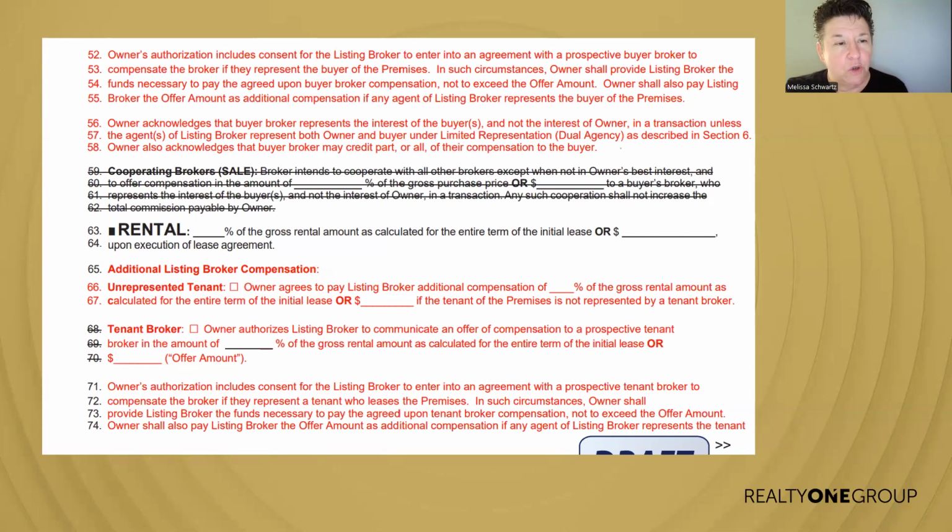Okay, so lines 56 through 58. Owner acknowledges that buyer broker represents the interests of the buyer and not the interests of the owner in a transaction unless the agent of listing broker represents both owner and buyer under limited representation dual agency as described in section 6. Owner also acknowledges that buyer broker may credit part or all of their compensation to the buyer. So in reference to your question earlier, this is where we make sure that the owner or seller understands that there may be limited representation or dual agency. You could do both, okay?